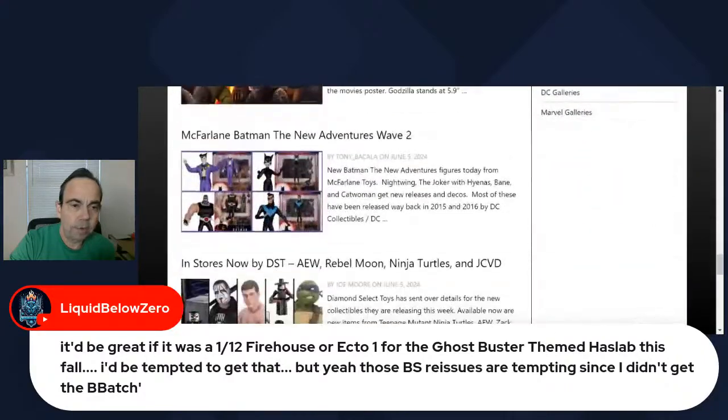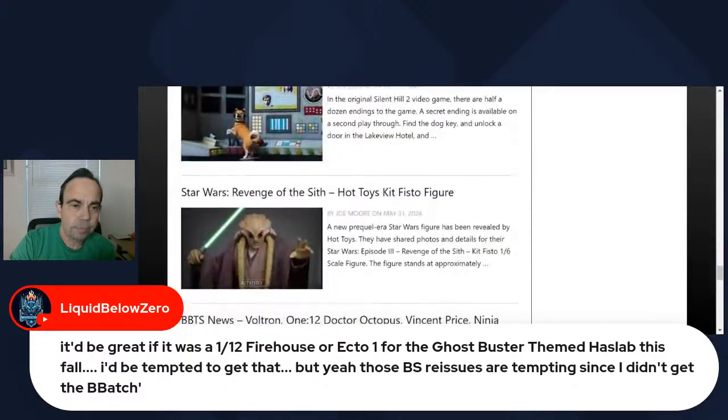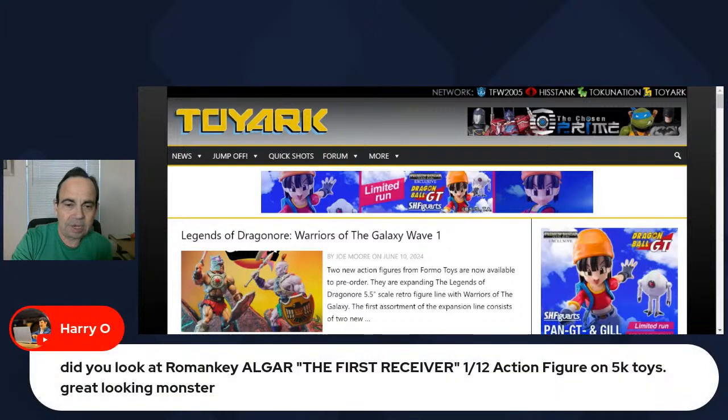Oh no, maybe they haven't. Oh no, this is awful. LBZ, yeah, that Spin Master is underwhelming considering it's priced at four. Oh, I did not notice the price. $49.99? Wow. And it's 1/12 scale. So how big would that be? I don't know my Kratos so much. How big would he be? Would he be like 6.5, 7 inches?